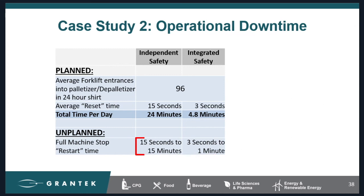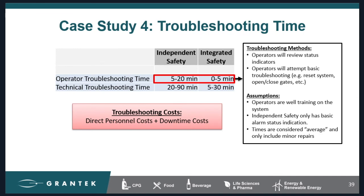So now let's look at troubleshooting time. As hopefully everyone should know, one of the things that makes a safety system unique is that its entire purpose is basically to shut down a machine and not let it run until a problem is fixed. Its whole purpose is to keep that machine from running if it detects a problem. So because its very nature is to prevent a machine from running, figuring out problems quickly can have a big impact on downtime as well.